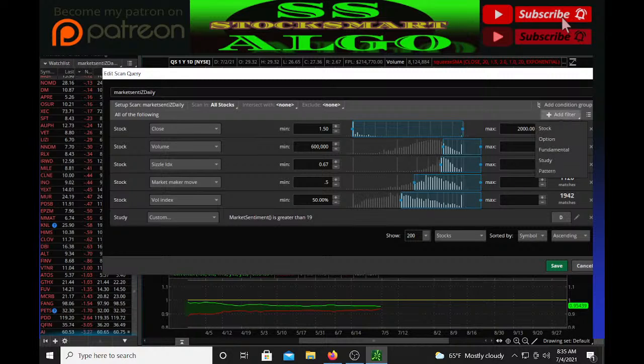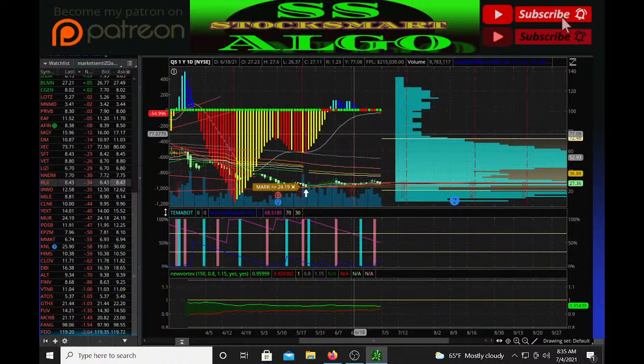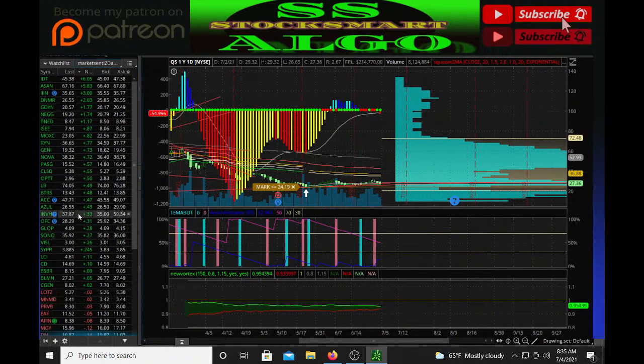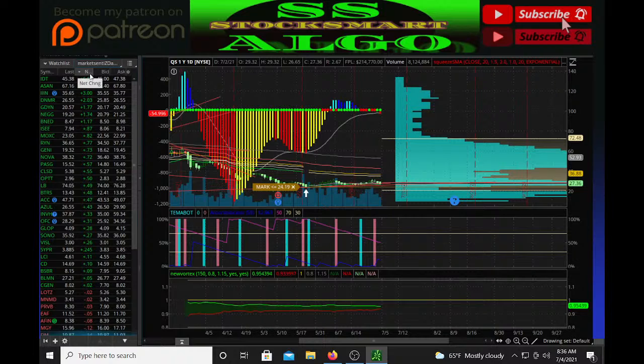Let's add another filter. Call sizzle. If we're looking for it to go up, we can do a call sizzle. Put says OPE. We could stay away from the ones that are negative in price. Let's throw a beta in there. And we want beta 0.85. Okay. So the list is getting shorter. There we go. I mean, that's not terrible. It gives us a good handful of things to pick through. And if something starts to move, it'll really pop off here. Okay.